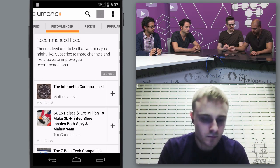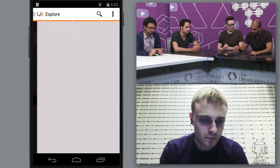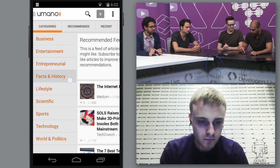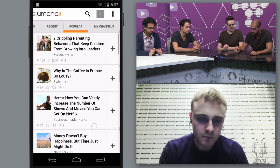They use the drawer for the major organizational tasks, as it were. But they also have partial width and swipeable tabs to allow you to filter down by categories and really find the content you're looking for.